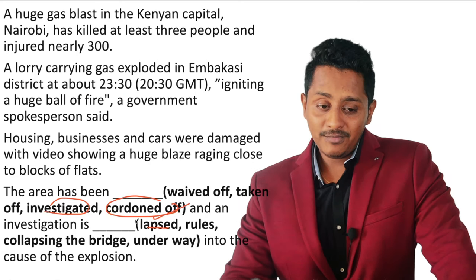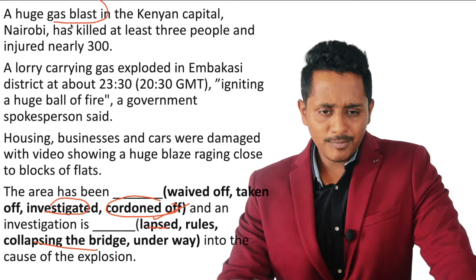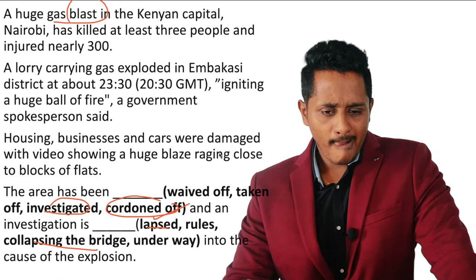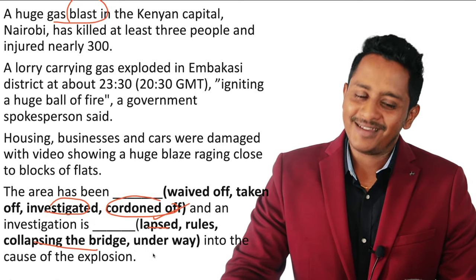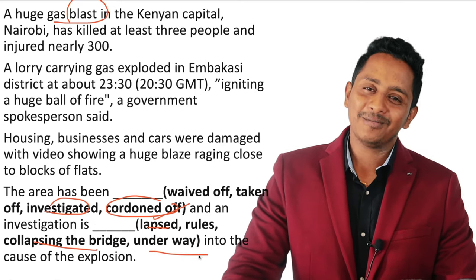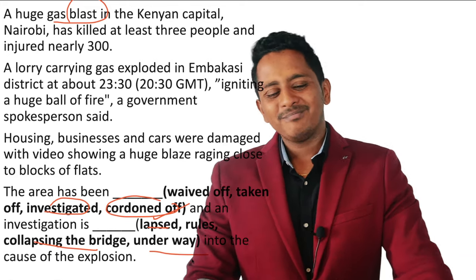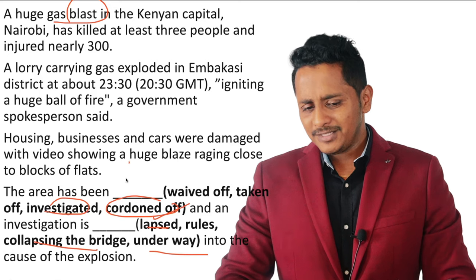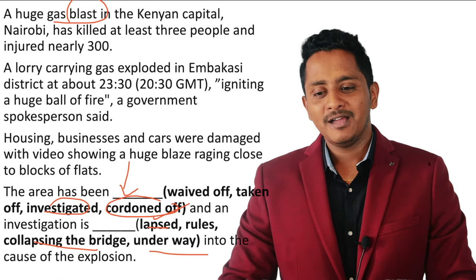People write, investigation is collapsing the bridge, probably because they see a blast. Not much of the bridge here. It's underway. The answer is underway. Means it's going on. May not be a very great example, but trust me, this one people write investigated, and this I've seen people writing lapsed, from my experience.